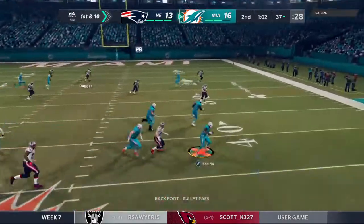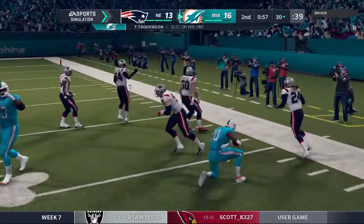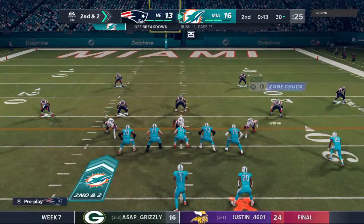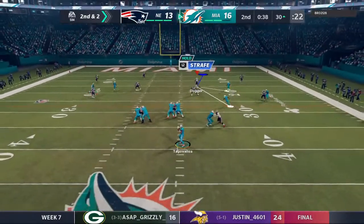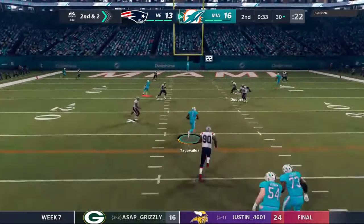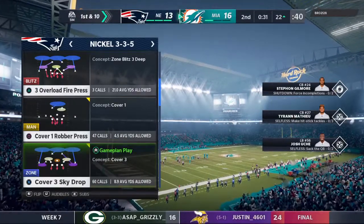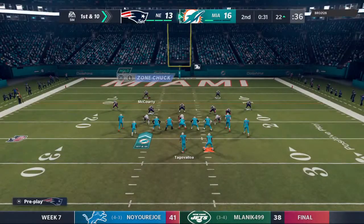Here's Tagovailoa to throw. They'll set up a screen for Breida. A good pickup there on first as the screen pass gets him 8. For a second there, I thought that might break big. Screen pass, looked like it was coming together, looked like there was an opening. Still, ended up with a solid gain. Buying time to his left, 8 yards that time, able to take off, and the result is a first down. The Dolphins are going to take their second timeout as they'll stop it with a little over 30 seconds to go in the first half of play.